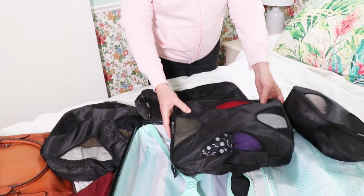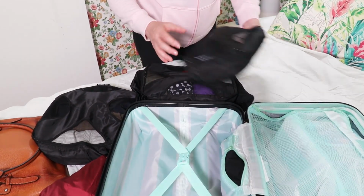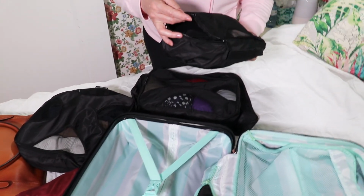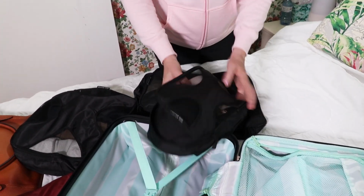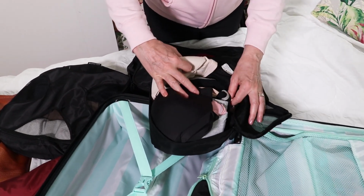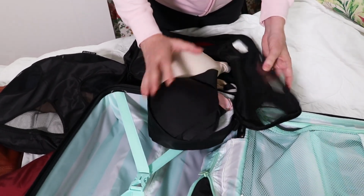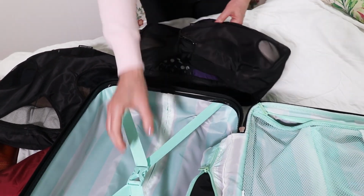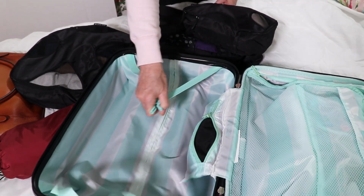All right, so let me just show you what I've done here. Basically, I used one of the shack packs. That's what it's called, right? Yeah, shack packs. And I've put all my undies in there. So I've got my bras, I've got my underwear, and it's all packed inside one of those. So I'm just going to put those in here.